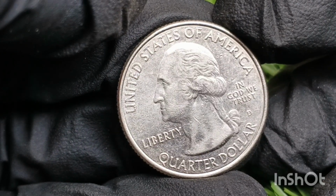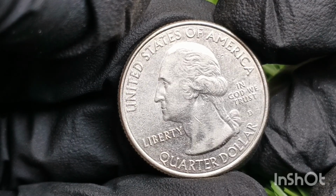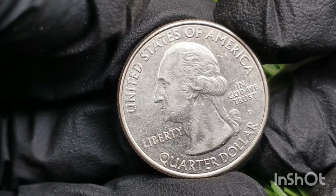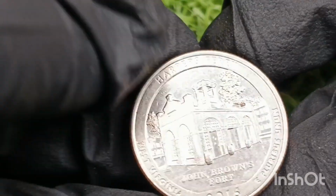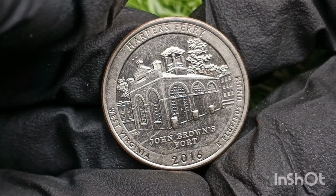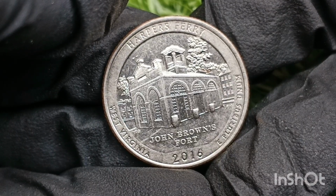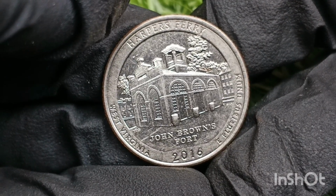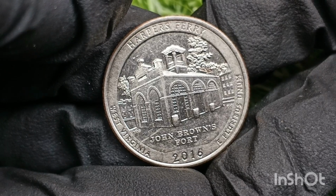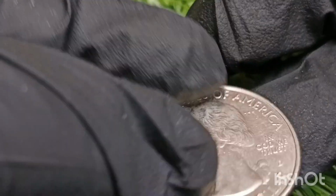Some 2016 quarters have gained attention for minting anomalies: doubled dies, die chips, or off-center strikes. While not common, such errors can push a coin's value into the double digits or more. The 2016 quarters continue to inspire interest among both seasoned numismatists and casual collectors, with themes ranging from the wild badlands of North Dakota to the turbulent fires of revolution in South Carolina.